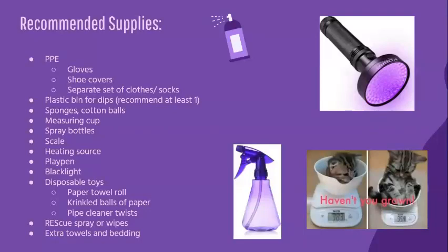Having a scale is super, super important. If you don't already have a little food scale for your foster babies, we can provide you with that. I don't know if we'll have one big enough for puppies, but we can cross that bridge when we get there. I think the puppy we have right now is relatively tiny as far as puppies go. But for kittens, you can just use a little food scale. That's really important to make sure that we're giving them the proper medication to actually treat the ringworm.